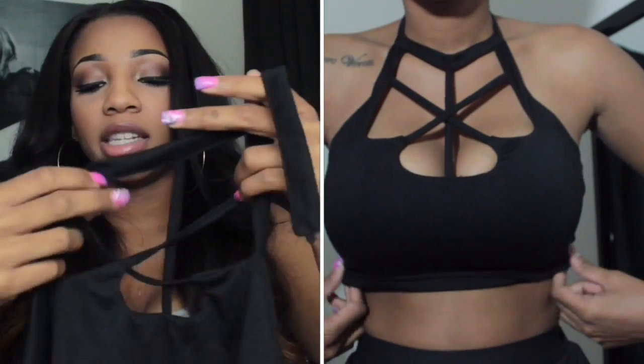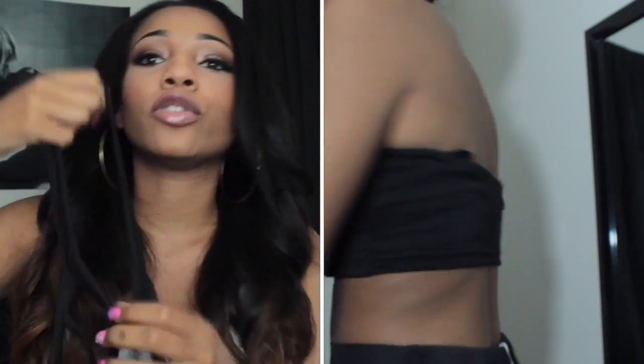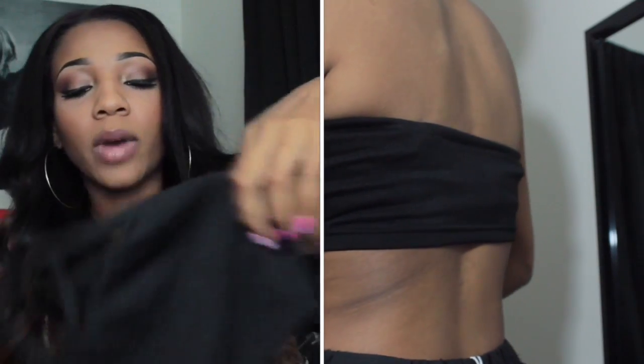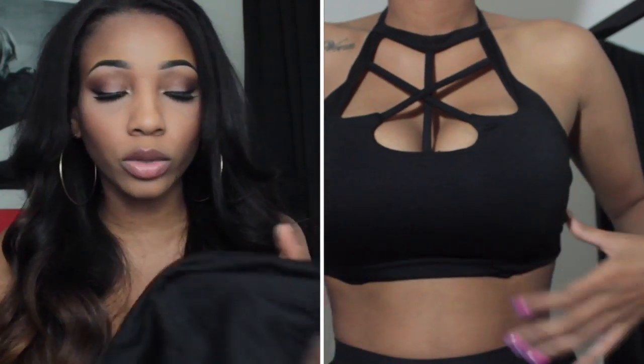Okay, so first is this crop top. It goes around your neck up here. And this little string part is too loose to tie up right here because it'll be way down here. So I have to tie it up in a bow or something like that. So yeah, it's cute. I like it, other than the fact that the little neck part is loose. But other than that, yeah, it's a cool little shirt.